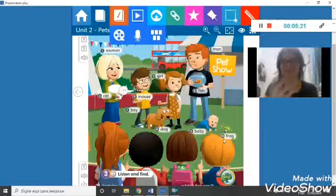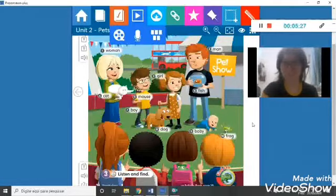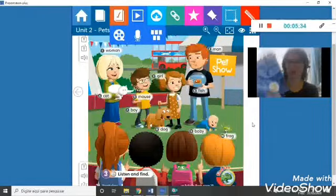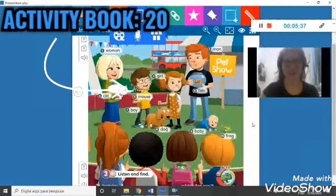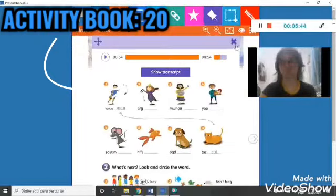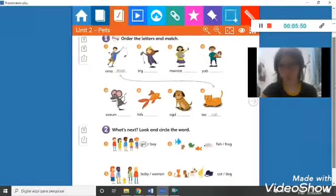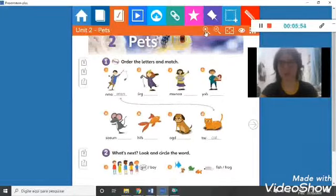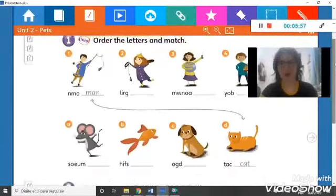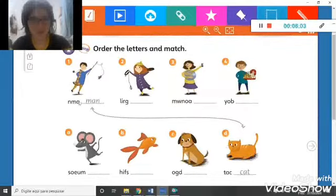Well done. This is a pet show. These are our pets, some pets, and these are some people. Now, please open up your activity book to page number 20, exactly. This is your homework. Number one, order the letters, put the letters in order. You have here NMA, LIRG, put the names in order and match.